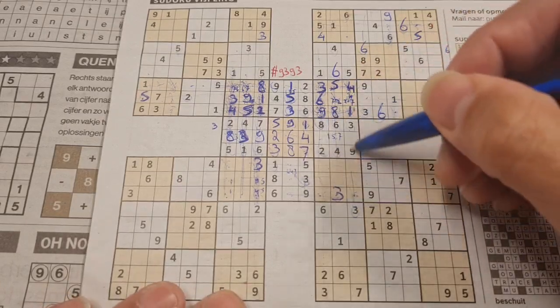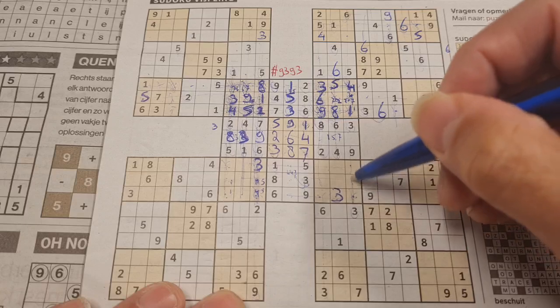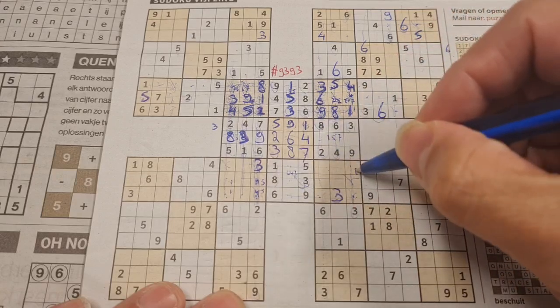8 in this column, 8 in the column next, on the last column, only 3 places left for the 8 should be here, here or there. We have 8 in this row, no 8 there. 8 could be here, could be there.